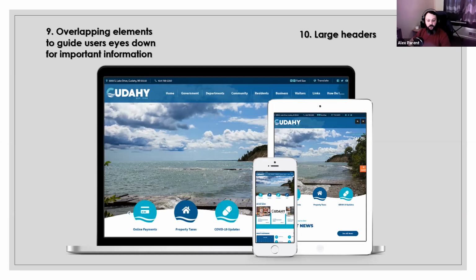Finally, we'll talk about large headers and navigations. The site we have on the screen here uses an approach I like to use frequently, which is a 2-tiered navigation, where you have a smaller top bar for elements such as your contact information, maybe translate, font size, social media links. And what that allows us to do is make more room for your main navigation for your pages like departments and residents and things like that.